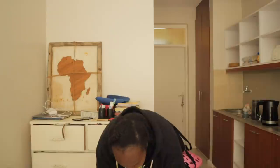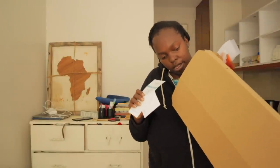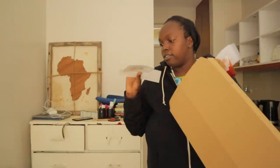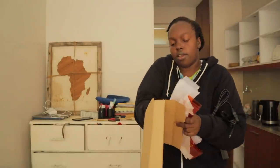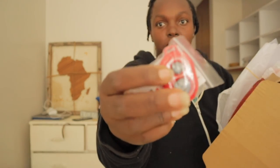Actually, it's good quality, because the ones I've been seeing come with the charger also, so it charges directly. I usually window shop, guys, before I buy stuff. So everything is here and the instruction for putting the lights. Oh, it has a remote, wow, that I can switch on and off.